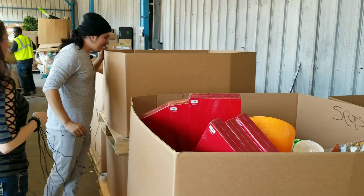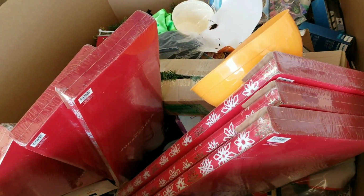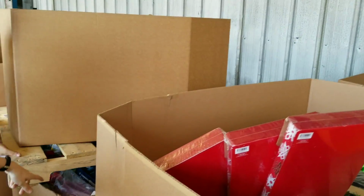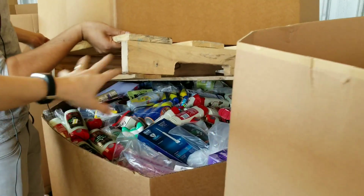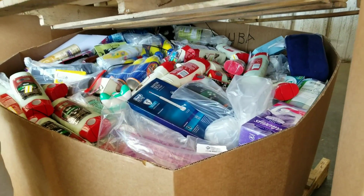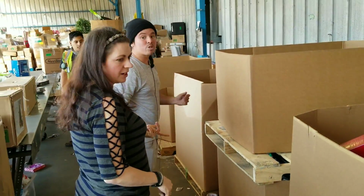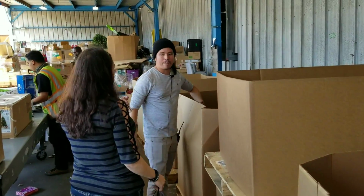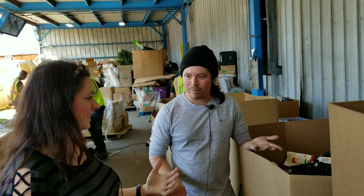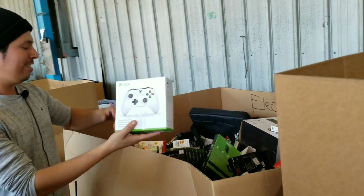This we call health and beauty items. The one at the bottom is full, but let me see if I can squeeze it in a little bit. Anything you find in the pharmacy: creams, shampoo, feminine products, all that kind of stuff. Sunscreen. This is actually one of the hottest items as well, because that's expensive stuff. It's smalls, which means it doesn't weigh a lot, it doesn't take up a lot of space, and it has a higher value. This is pretty much the main thing.